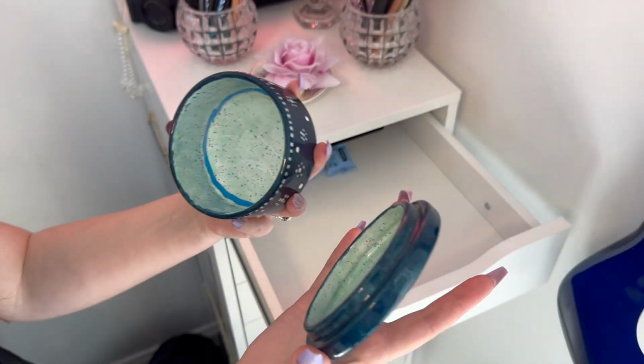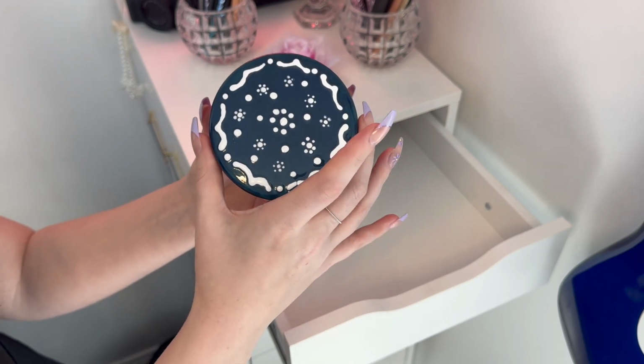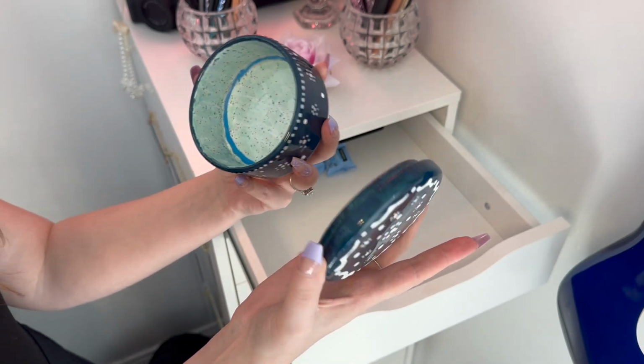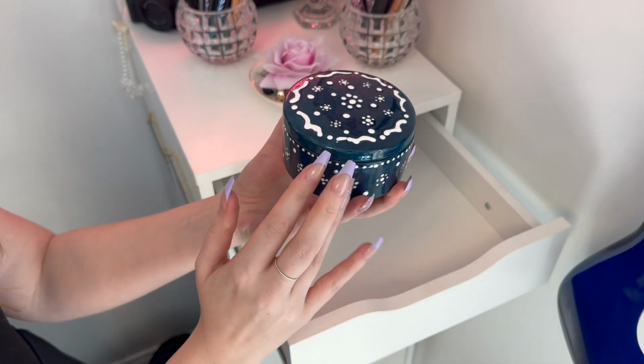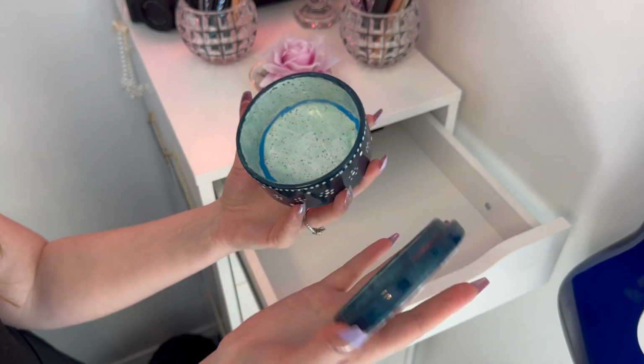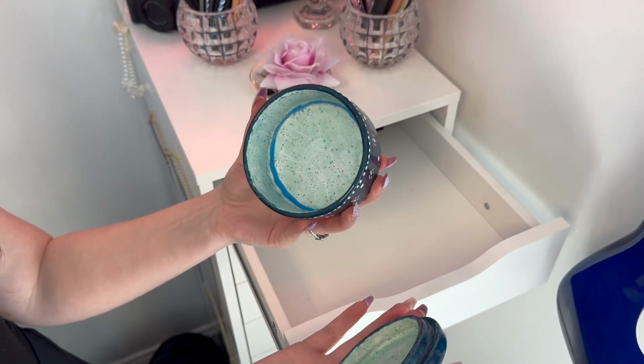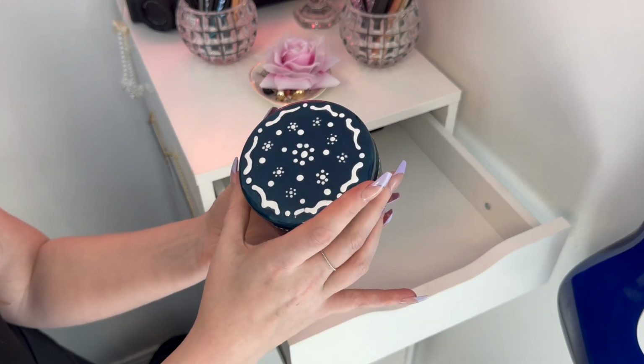This was a gift that I had painted for my grandpa all those years ago, and I'm sad that I now have it back. He used to have this on his nightstand and he would fill it with random little trinkets. I don't know what I want to do with it, but it's definitely something that I enjoy looking at. So maybe I'll put some makeup wipes or something in here so it's not just sitting here empty.